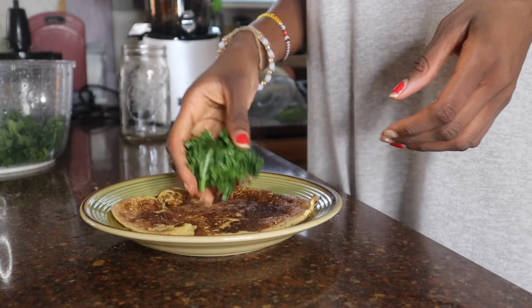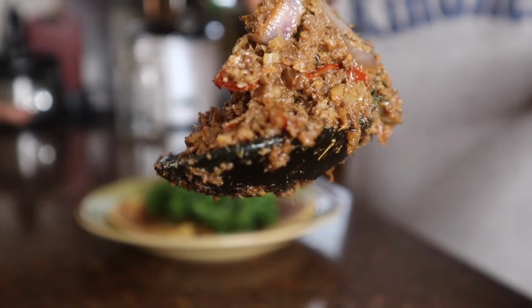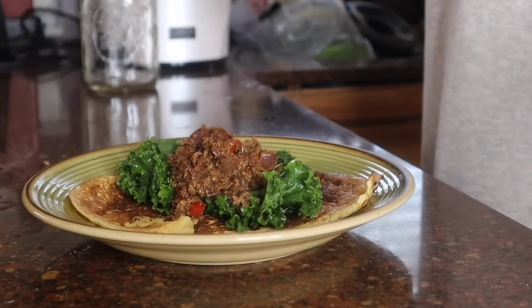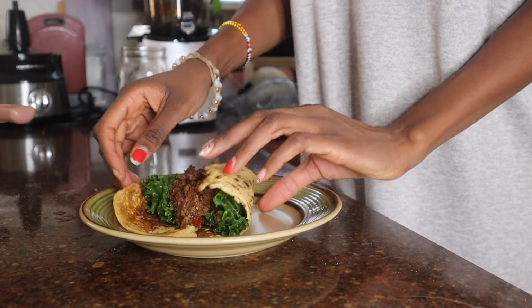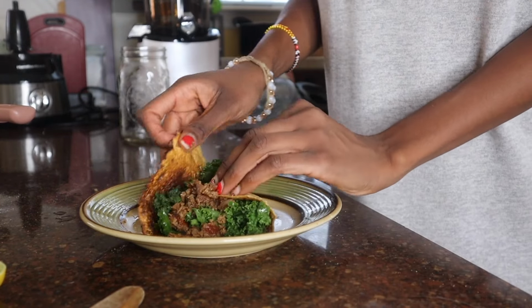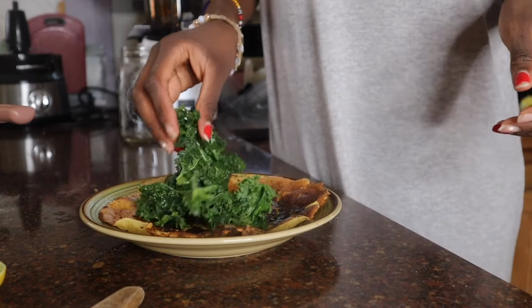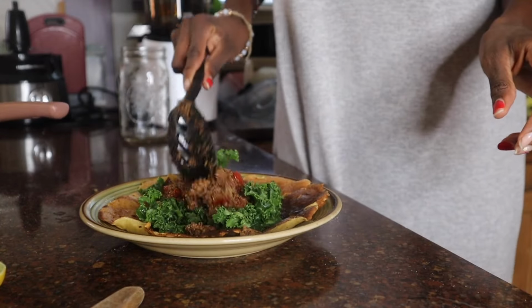So I made two of these wraps in total and they were absolutely delicious. And I especially love the chickpea flour wrap because it adds more protein. If I were to eat this alone with just the walnut meat, there's not much protein in the walnuts or the mushrooms. There's a good amount of protein, but not as much as the chickpea flour wrap. So that definitely one-upped this entire recipe.